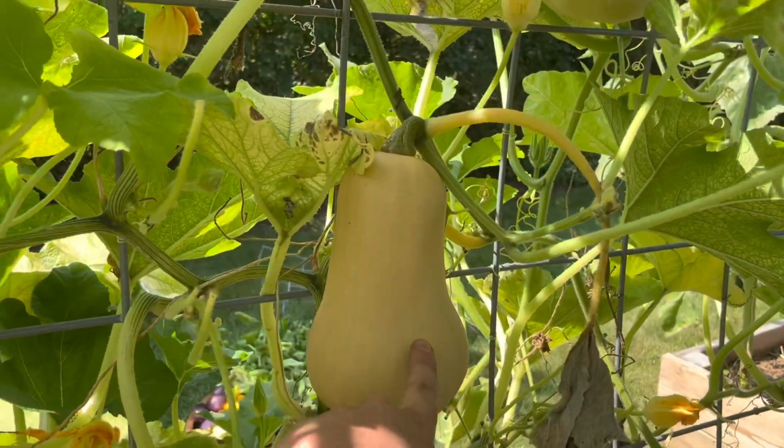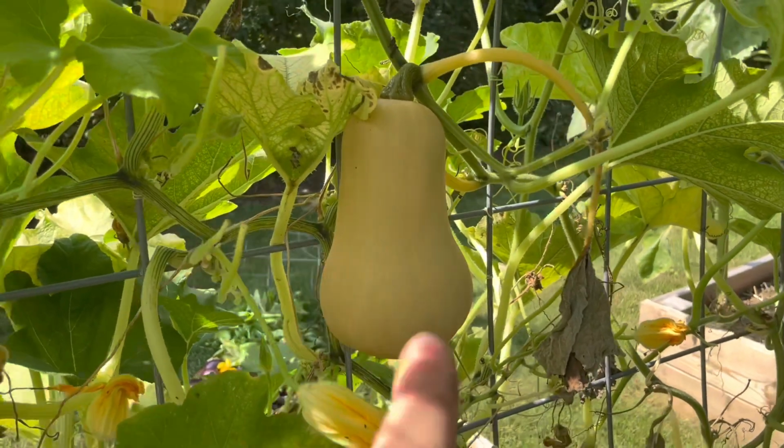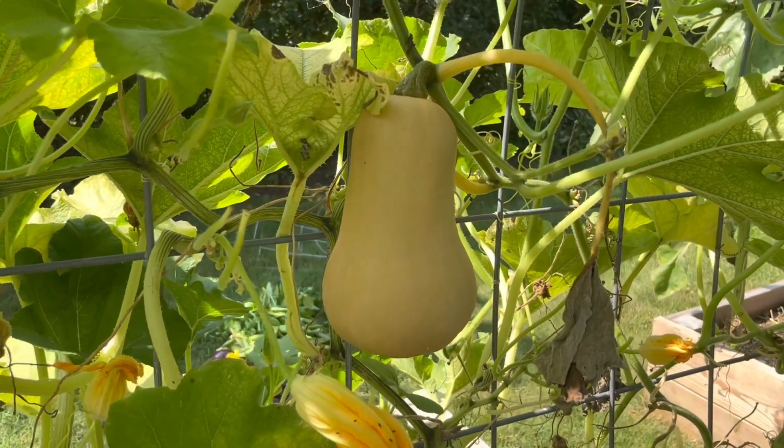And you also can cure those just like pumpkins in the sun for a few days to get it to last a little longer. However, I think I'm going to be making that next week, so I don't need to. I'm not going to be storing it for very long.